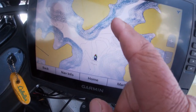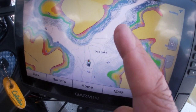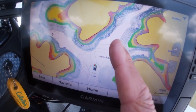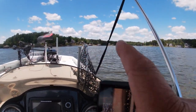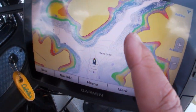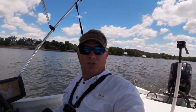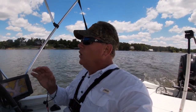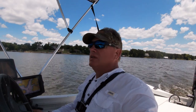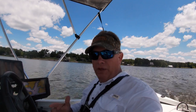So I'm headed up this creek. You can see that the map that comes with Garmin shows the deeper portion right in the middle. So I'm going to side scan some of these docks that are coming up, and as I do, I'm going to attempt to find the deeper docks or ones that stick out towards the creek channel the furthest. More than likely, those will be the best.